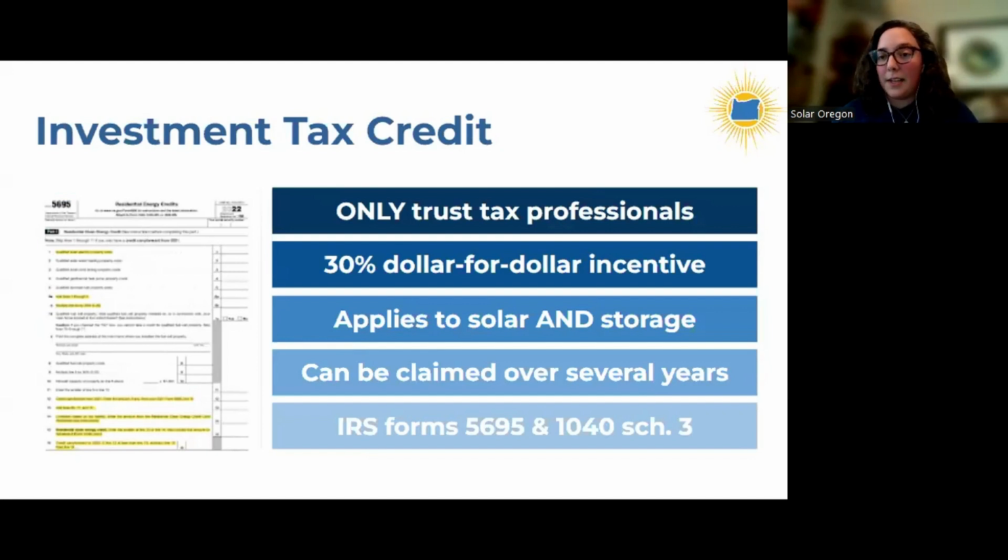There are a few things to keep in mind about this tax credit. It covers both the cost of solar and storage, as well as solar roof tiles. The incentive is straightforward, easy to claim. You just need to do some additional forms when you file your taxes.